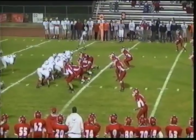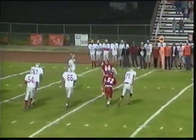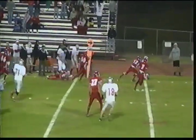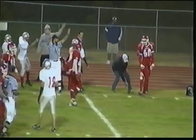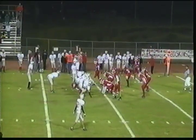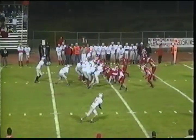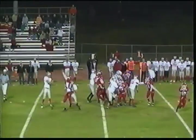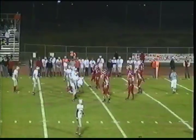Looking back to pass, looks to his left side, rolls out to his left, throws the ball out into the flat. Catch is made. In there by number 22, Gonzalez with the reception. Munsey under center. Rolling to his right side, has a man in the flat. Nice play made in there.